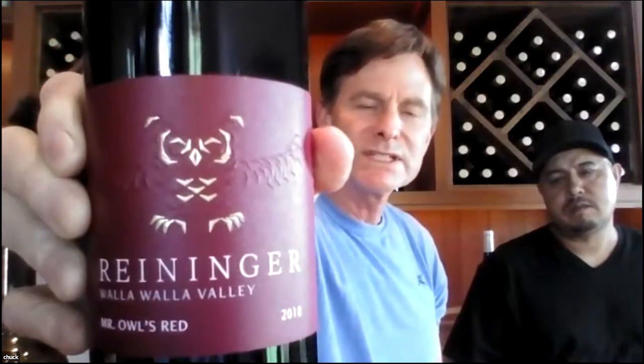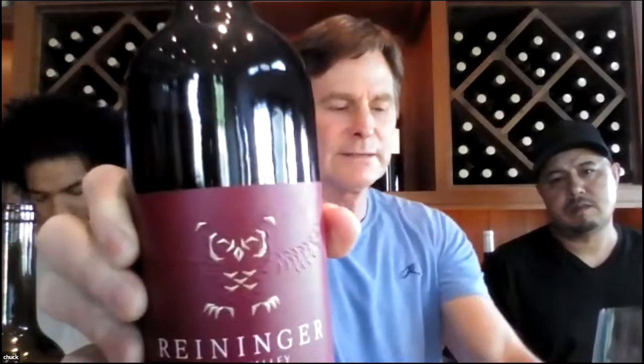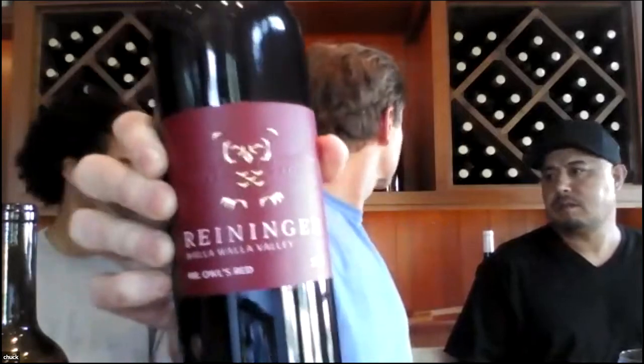But the evolution, if you will, of Mr. Owl's Red, it always started out as real small production anyway, about 150 to 200 cases. But now, with our new label, we have decided to up the game and actually put it out there with our distributor wines. So you can see it's a fun label here. It's using those mountain motifs from our regular Reininger label, in fact. So we're using those little triangle mountains.